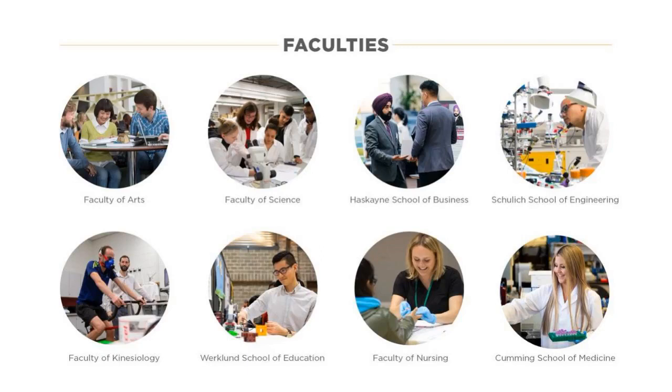We also have the Haskayne School of Business, which has co-op available to get some work experience as well. Again, paid, and have different concentrations like international business, which was my concentration, or you could do accounting or finance or supply chain. So a lot of different programs to choose from. It's also direct entry from high school, which is really nice. You can choose your concentration right away as well.